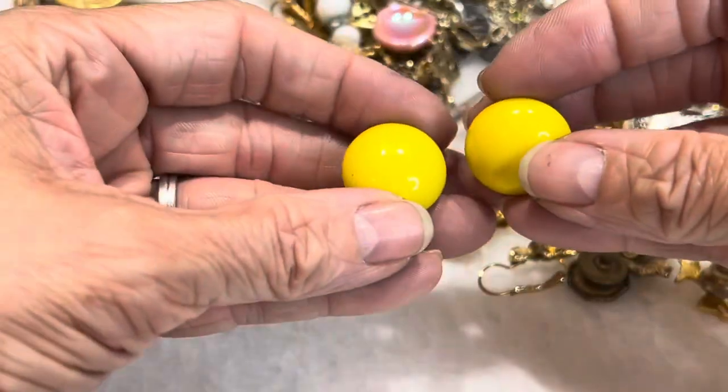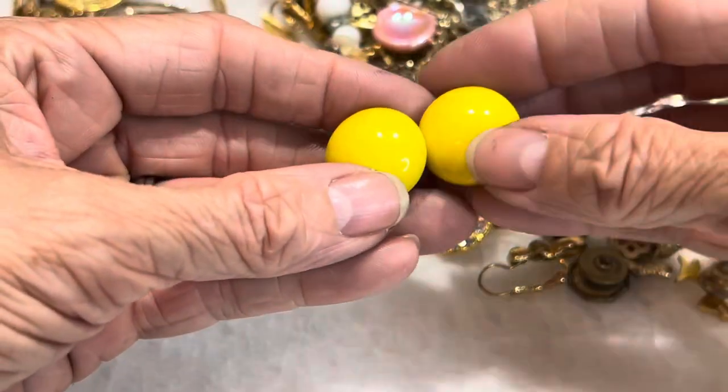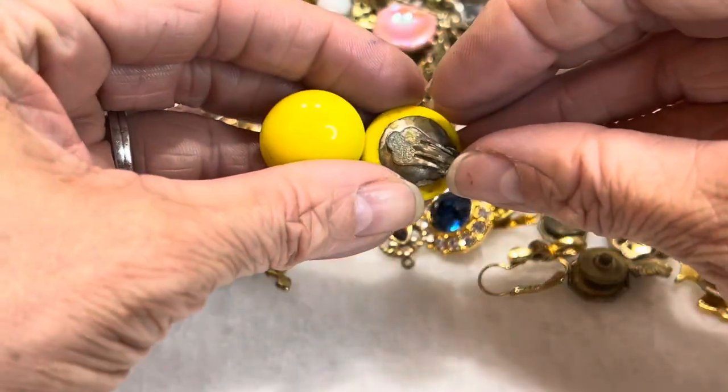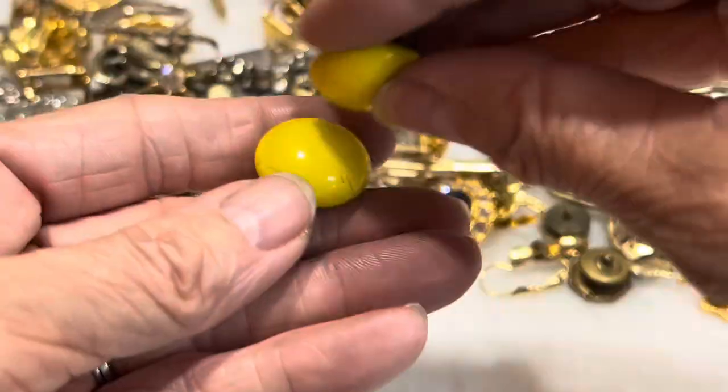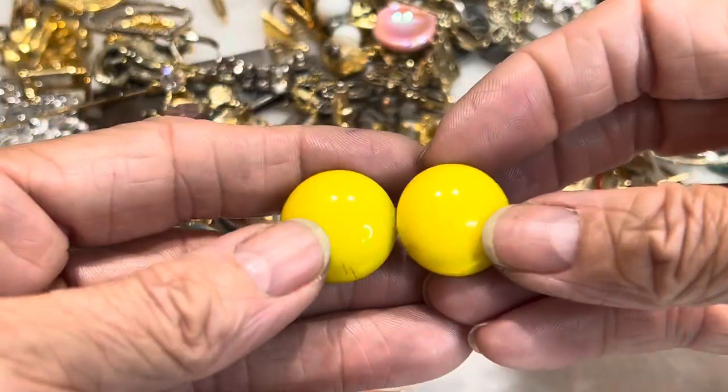Here's a pair of earrings. They're easy to spot. These are actually glass, definitely vintage, as you can see by the back. Needs a little bit of a cleanup. They're about the size of a nickel.